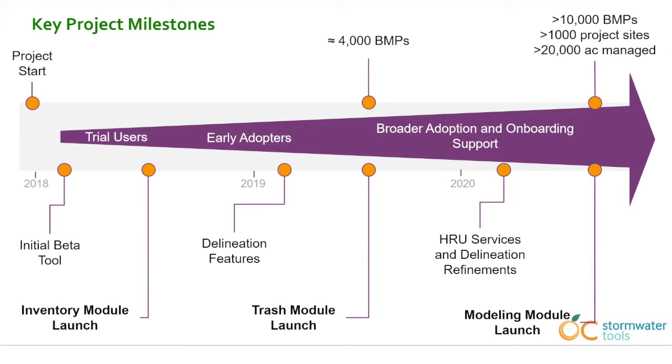Great. So I'll move through these pretty quickly. I'd like to finish off with just some of our experiences with implementing the tool and moving forward with the development from the Lake Tahoe program.